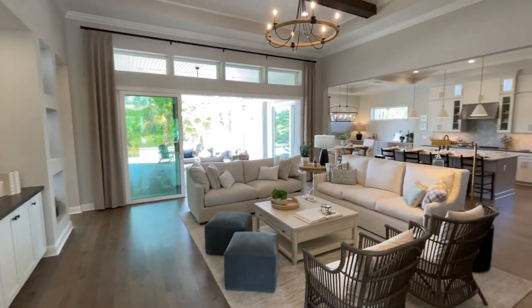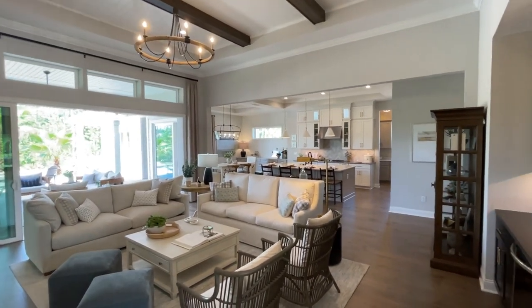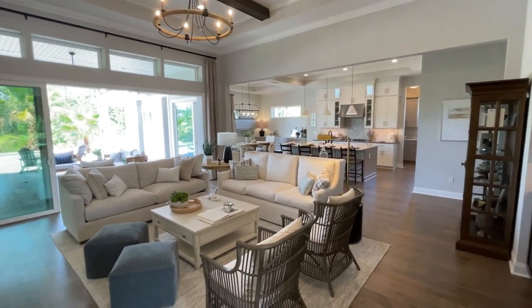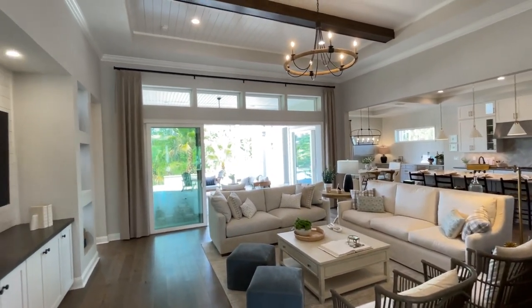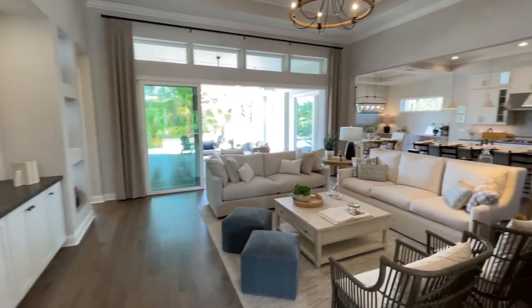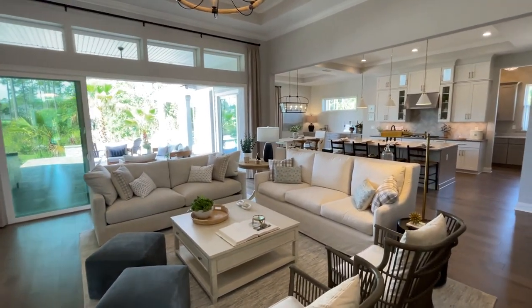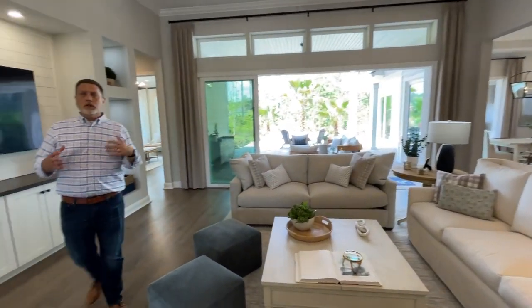Everybody's favorite, the grand, great gathering room. 12 to 13 foot ceilings in here. What an absolutely incredible room. We went a little warmer, Heather, with our colors and our finishes this time. Since the last home was a Grand Acadia, we wanted to do some other elements in this one that were a little different as well.